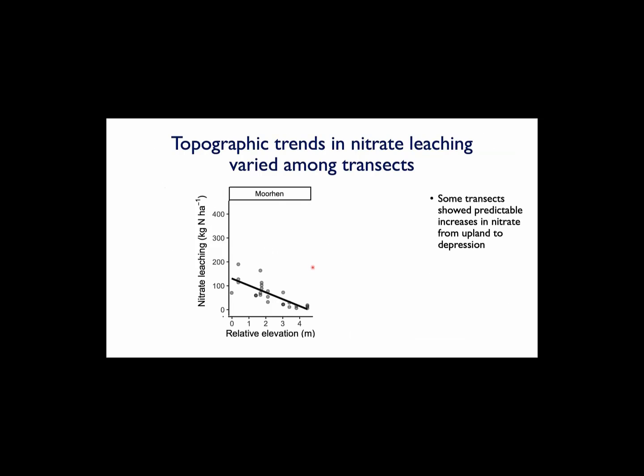And we can dive into these data at greater detail and look at how nitrate leaching varies across individual topographic gradients at individual elevations. So here's one example. Here a relative elevation of 0 is the bottom of the depression, and then we're moving upslope up 4 meters, which is sort of a mountain for central Iowa. And we can see a fairly predictable trend in nitrate across this gradient.